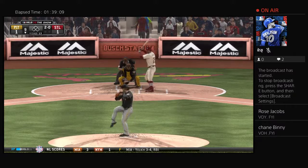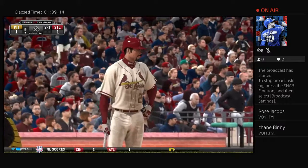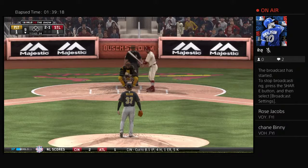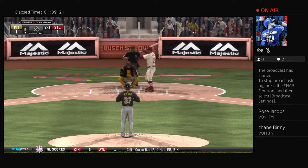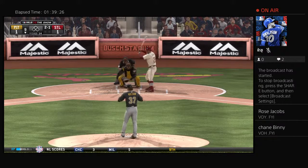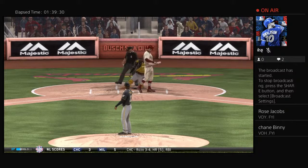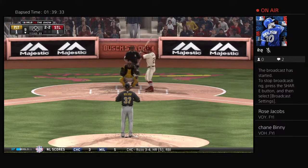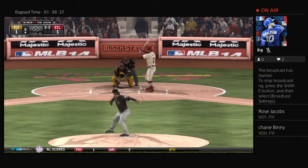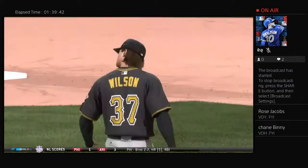On the way. And that's in there, 2-1. 2 balls, 1 strike. And he'll just fight this one off as it's chopped foul. A pitch out of the zone and he misses rather badly for the first out.